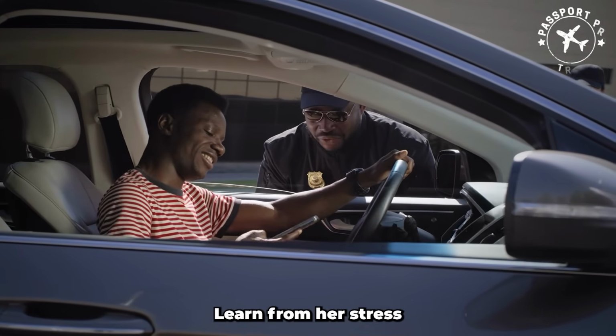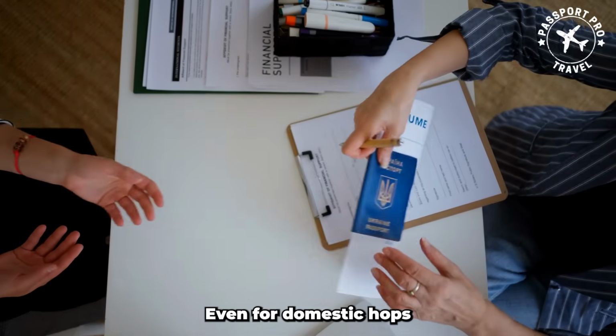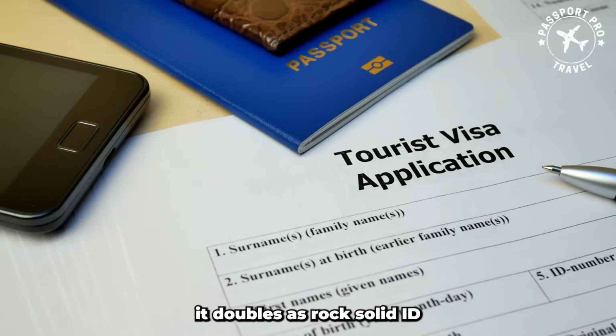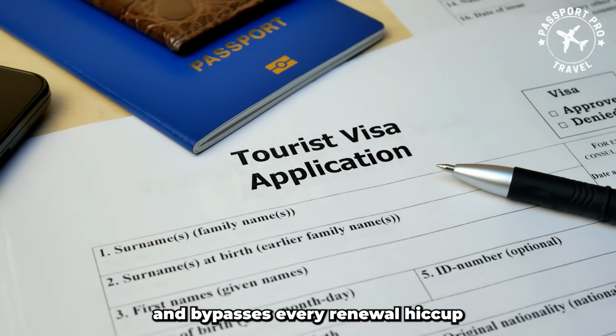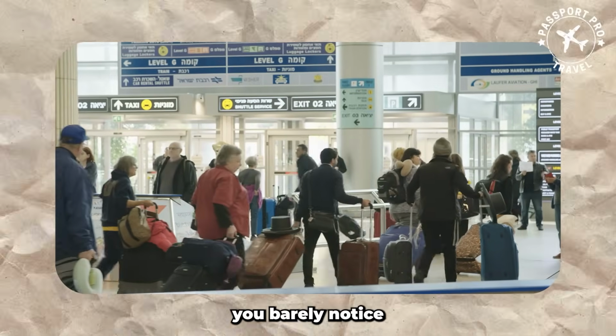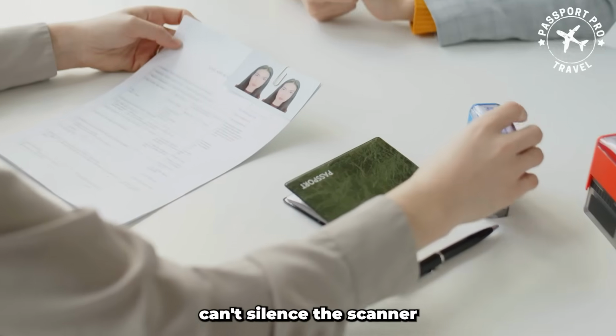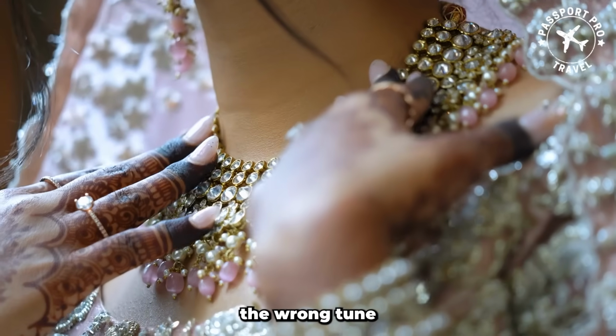Learn from her stress. Keep an up-to-date passport in your carry-on, even for domestic hops. It doubles as rock-solid ID and bypasses every renewal hiccup. Think of it as travel armor you barely notice until you need it. But even perfect paperwork can't silence the scanner if your jewelry sings the wrong tune.